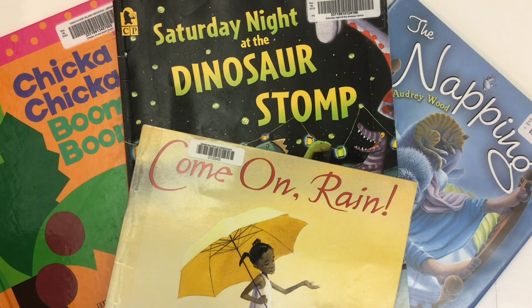When your sentences don't flow, your writing sounds choppy and flat. Your reader would not want to read it aloud. So we're going to look at these books and how sentence fluency is used by these authors.